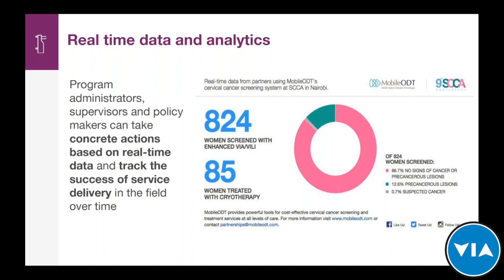This is an example from Nairobi, Kenya, where a group of hospital networks ran a screening camp and screened over 800 women, and were able to see that 85 of them were treated with cryotherapy. This all happened over the course of 5 days, a big screening camp, and they were able to capture this information in real time because they were all using the EVA system.